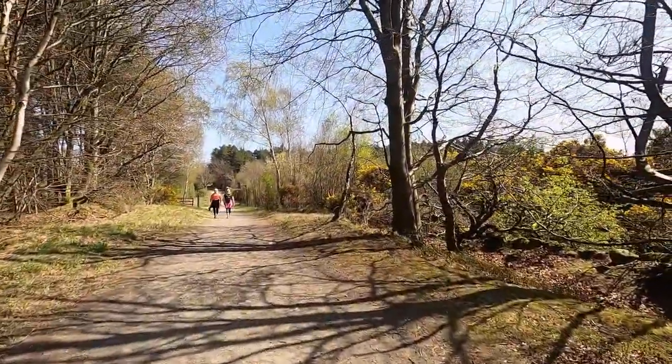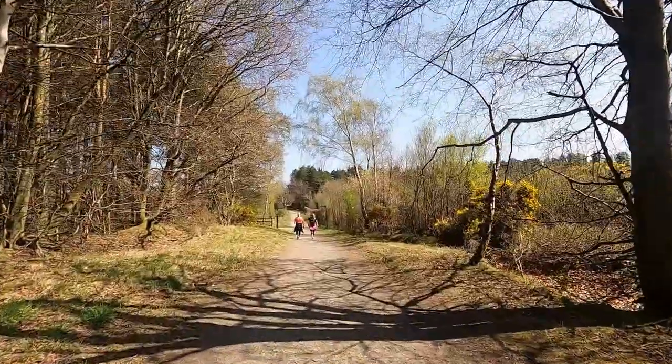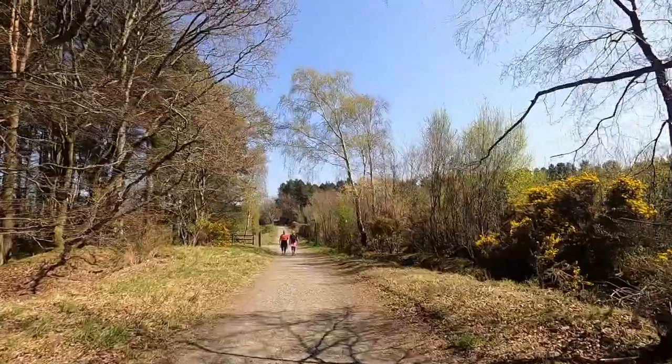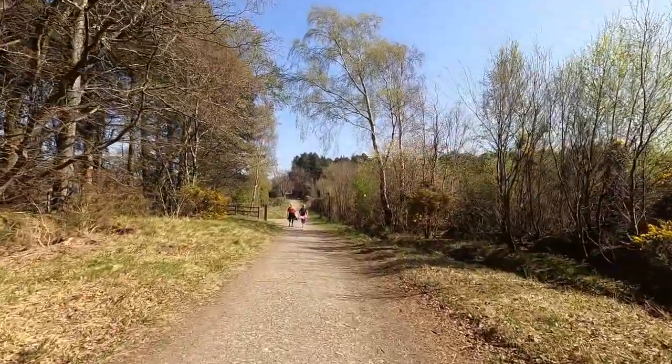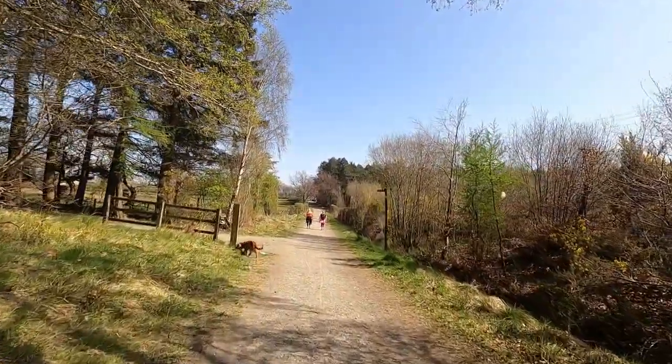Right, only me and the dog. Lie down, let me throw your stick. Come running up in a minute. Out on a wee country park estate walk, and for the life of me, I can't remember what it's called. But anyway, it's part of the John Muir Way as well.